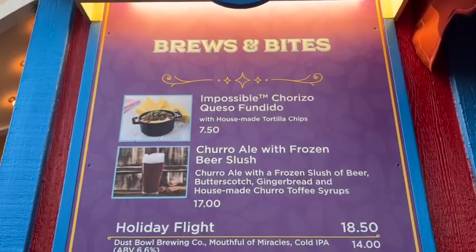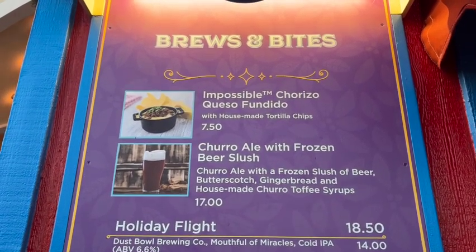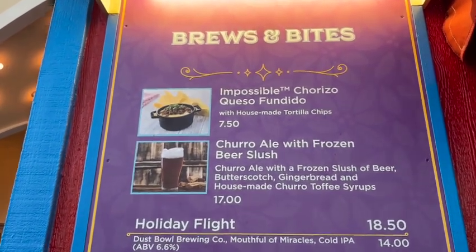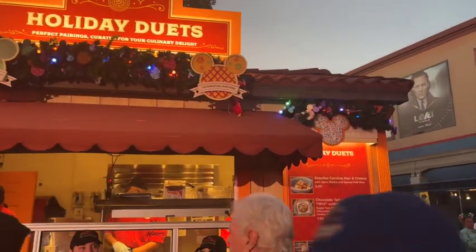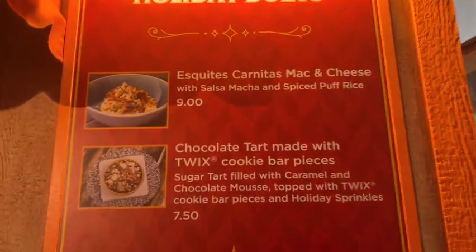So this is the other thing that's gluten-free, Impossible Chorizo Queso Fundido, which is not really something that I want to try personally, but it's $7.50. Okay, so the other thing that is gluten-free is the barbacoa tamale de res, which is $9. So let's taste it and see if it's any good.